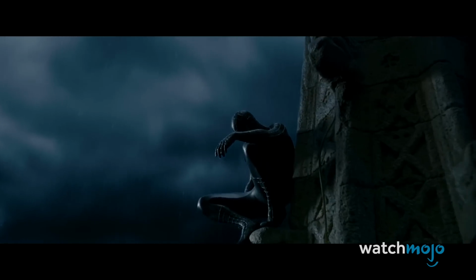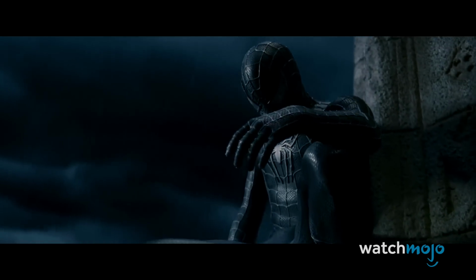And the black and white design eventually led to the equally awesome Venom suits. Although we know the symbiote suit is usually a sign of dark times for Peter, we still get excited every time it appears.